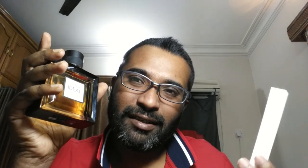From the first initial sniff, what I really feel is a beautiful, sweet opening. It's a very sweet fragrance, very elegant and classy, and it starts with citrus. I like the citrus up top. There's sweetness, but the sweetness is actually a bit more dominant than the citrus. A slight hint of citrus, like orangey, just like Valentino Uomo.